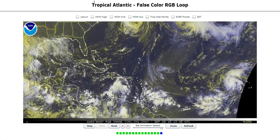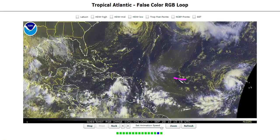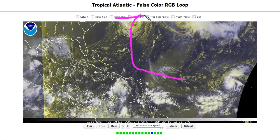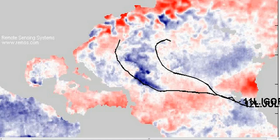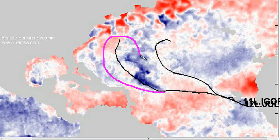And this is going to be interesting with Igor, to see when the sea surface temperature anomaly maps come in a few days, because he was a large hurricane moving slowly through this area. It's going to be interesting to see what kind of a cold wave he produces. If we look at the current sea surface temperature anomalies, you can see the first part of the track starting to show up now with these deep blues indicating colder than normal water. This part of the track has yet to come in, but we're going to see this whole area become quite cold when the new maps come in a few days.